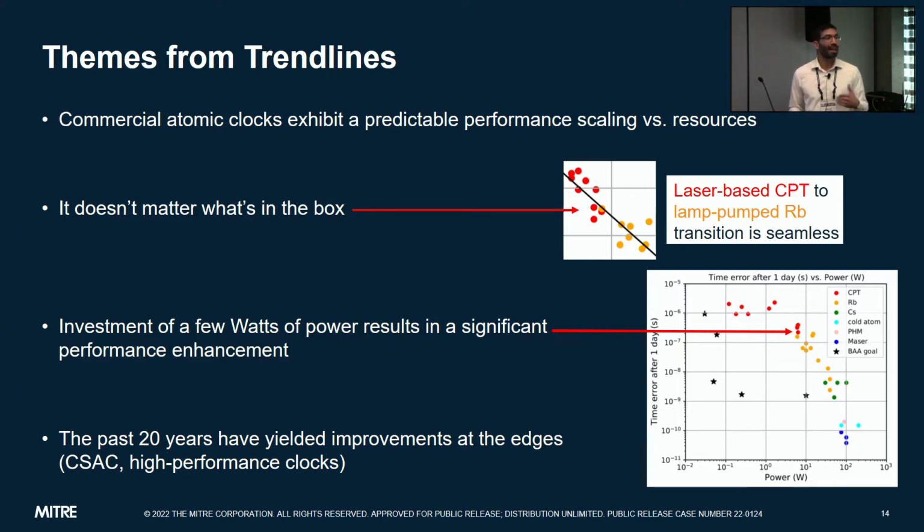We're surprised at how persistent it is across 5 or 6 orders of magnitude of size or weight or power. And we're surprised it's so persistent independent of what technology we're using, from very ancient rubidium and cesium clocks to very modern physics-based, laser-based CPT clocks and cold atom clocks. This is what surprised us, and it led us to our second conclusion: it doesn't matter what's in the box.